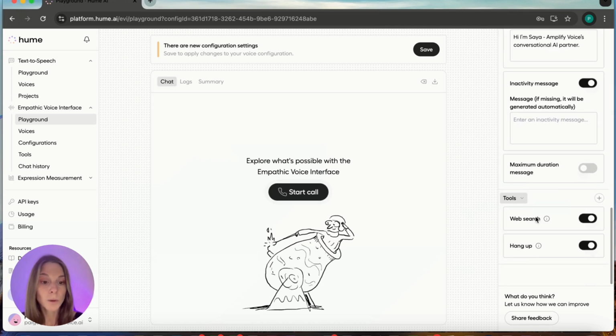And down here you have your tools. This model does allow you to do live web searches on a call. So if the user is asking some questions that might not be in your knowledge base or in your prompt, it can actually conduct a real web search, which is super cool.